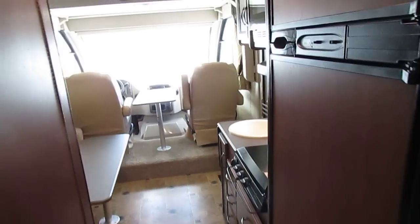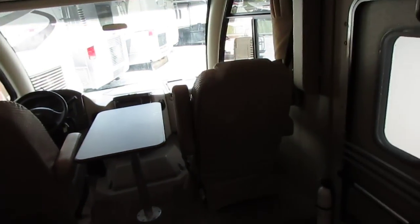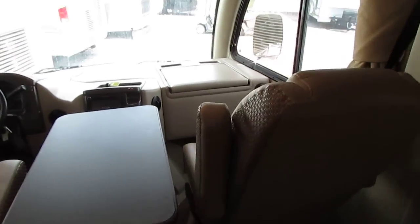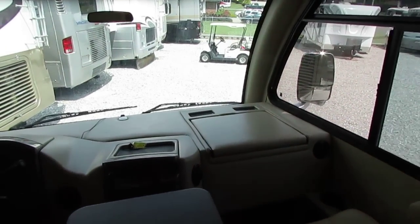Other RV dealers use commission salespeople because this way they can keep a large sales staff. They don't have to pay them by the hour. They don't have to pay them salary. They only pay them when they produce a sale. So they can keep 30, 40 salespeople on a lot our size. Well, we just keep 3.